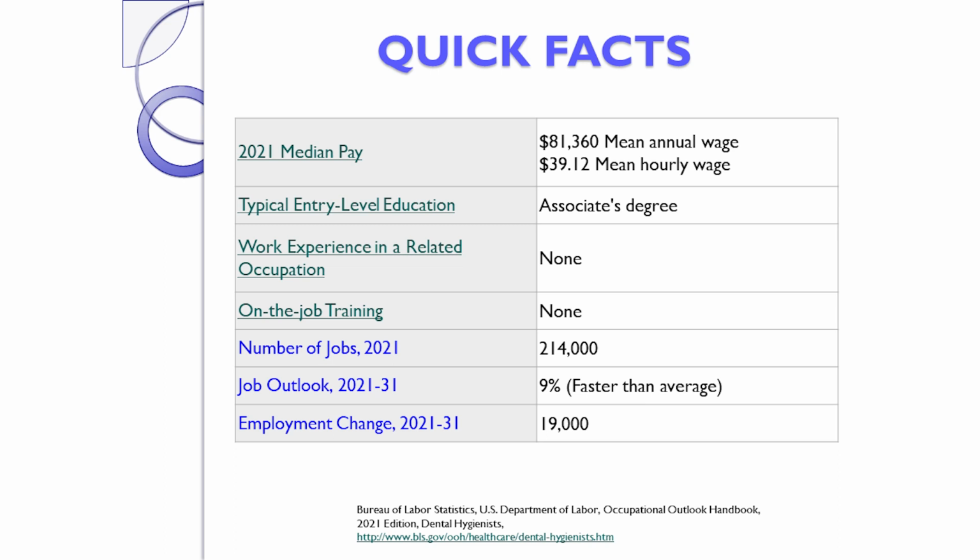All right, so just some quick facts. I was looking more for the 2023, but the most current right now is 2021. So median pay for hygiene is around $81,000 a year. It can go up to $100,000 or over. And then, of course, here it says the mean hourly wage is $39. I know right now that the majority of our graduates, when they graduate, are making about $50 an hour.